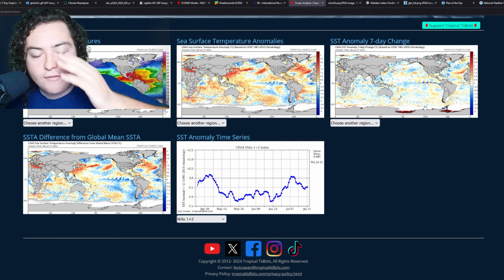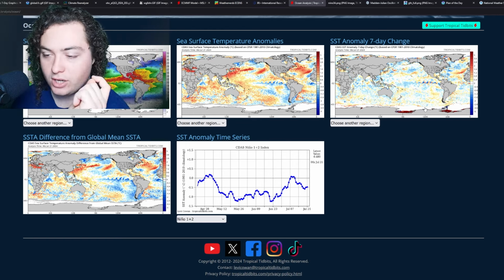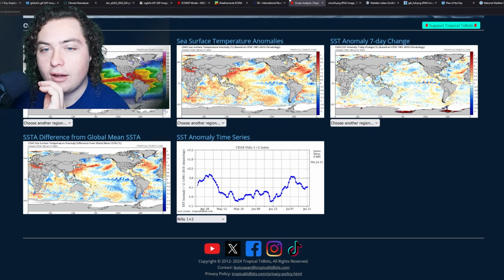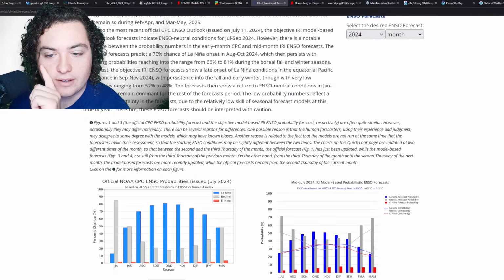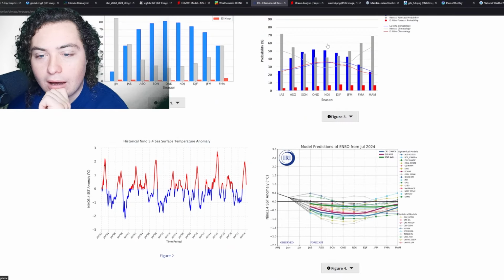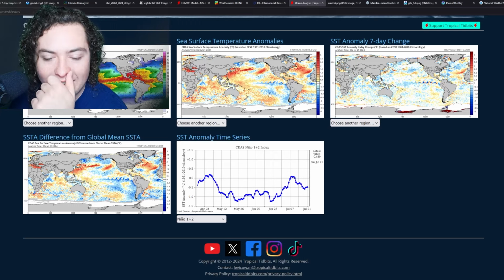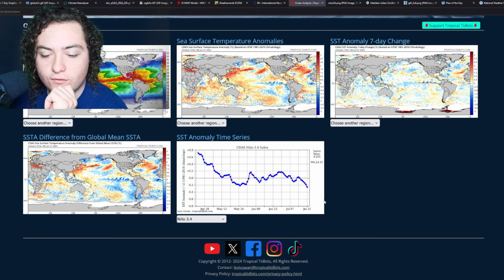It's kind of just leveling off at this current point, but I do fully expect a Kelvin wave to push in and allow for this La Nina to continue to persist. And I found it kind of interesting, once I saw the official forecast, that the La Nina probabilities have gone down quite a bit. I'm partially inclined to agree with that, but I'm partially a little hesitant to say that just because what we're seeing in regions 3 and 4 is a complete collapse in sea surface temperatures.